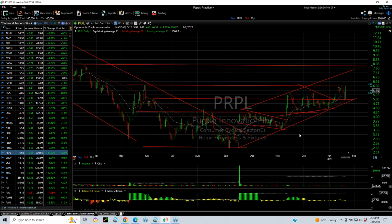I would look for 20 and then 24. PRPL swing trade remains in force. The wedge broke out a week ago and pulled back. Today it spiked back up to retest the high near 6 and backed off. However, anything through 6 and I'm looking at 7.5 as a target.